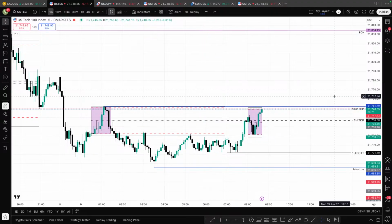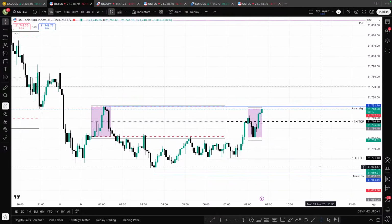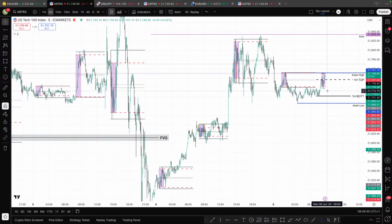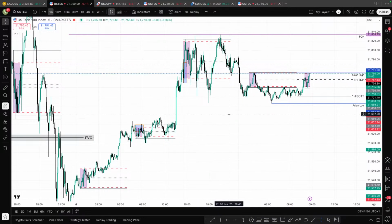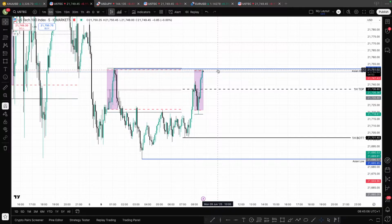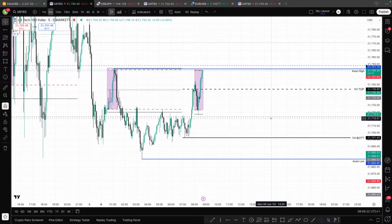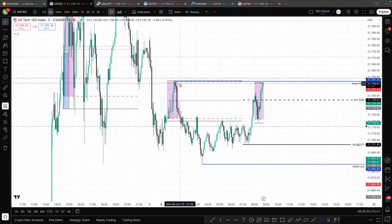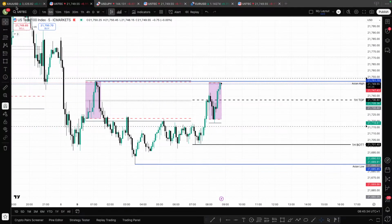On Nasdaq, I like the previous day high as a target. I like this liquidity down here, the line of liquidity, as well as those lows. So I want to see a breakout of this DR before that. It depends on the price action. I'm going to place an alarm here and one here, and we'll see how the price action goes. But by the look of it, it'll break above.